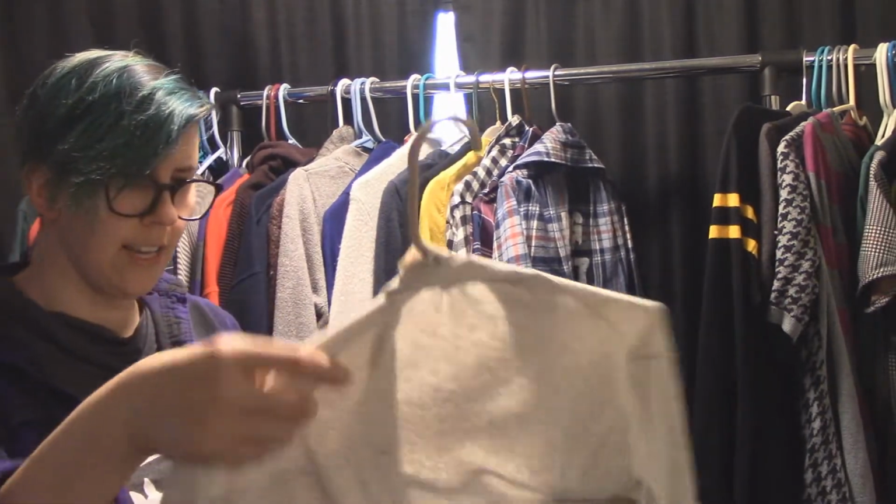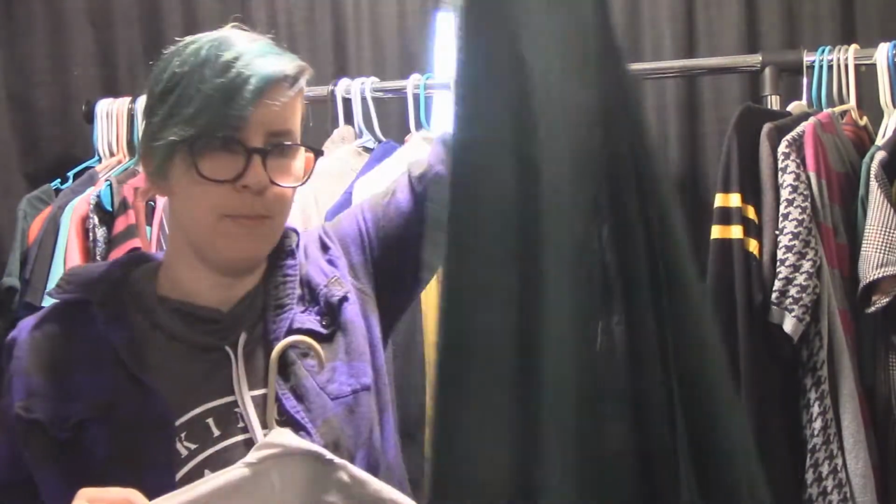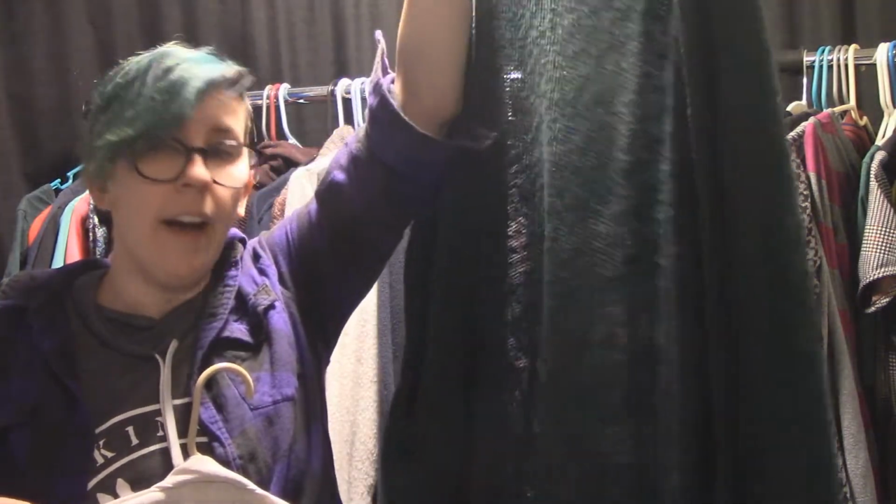Okay, we got some other cardigans. And then this is a really oversized but really thin emerald cardigan that I fucking love.